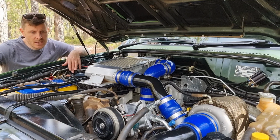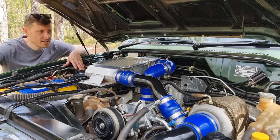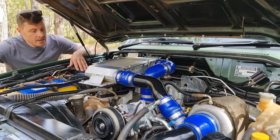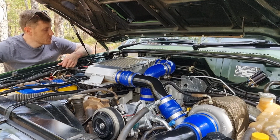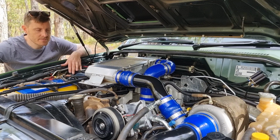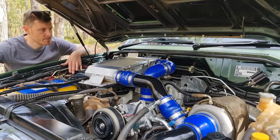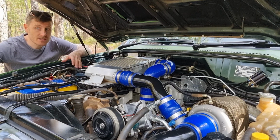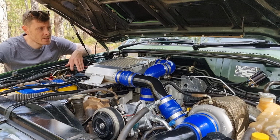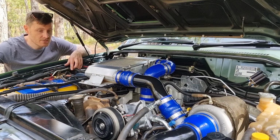Unfortunately, the engine let go, blew up I think in 2015, with the previous owner. So then he was weighing up options, what to do with the engine, whether to put a TD in or whatnot. I think he just wanted a V8. So he went down to a company in WA, pretty local to where I am, in Brunswick, that specifically do these conversions.